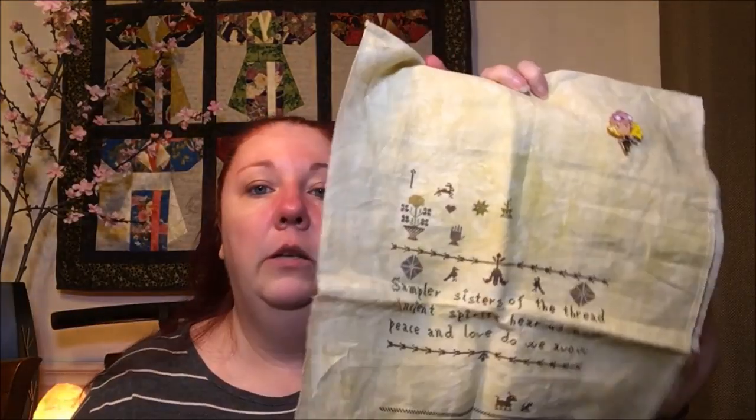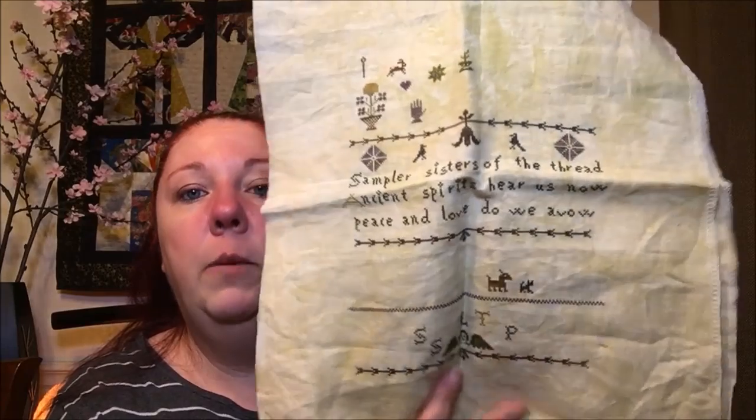Okay, so once I finish with that, the two pieces that I want to work on and kind of focus on for the rest of the year are Sampler Sisters, which I showed you last time. This is another primitive needle piece. Here's where I'm at.